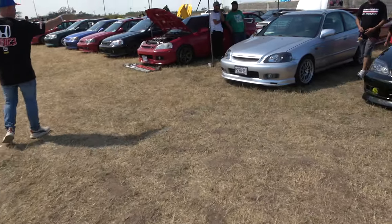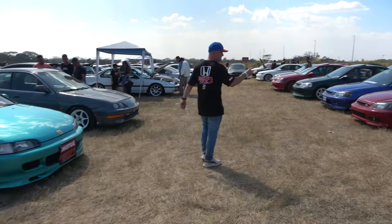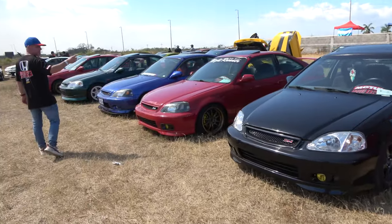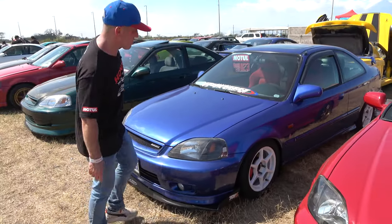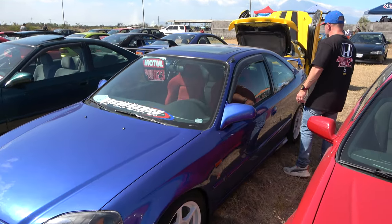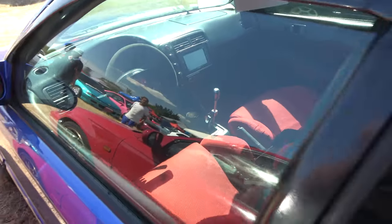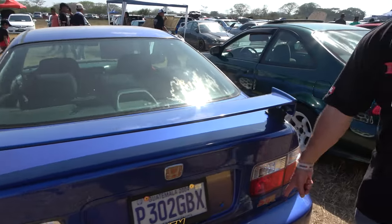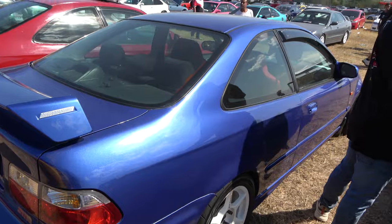Left-hand drive. Left-hand drive. Left-hand drive. Left. This is nice. I missed this one before. This is really nice. Nice Recaros. I like the spoiler in the back. I like the SIR badge, not an SIR, but I like the SIR badge. Very cool. One next to it, kind of a clone, just not in blue.